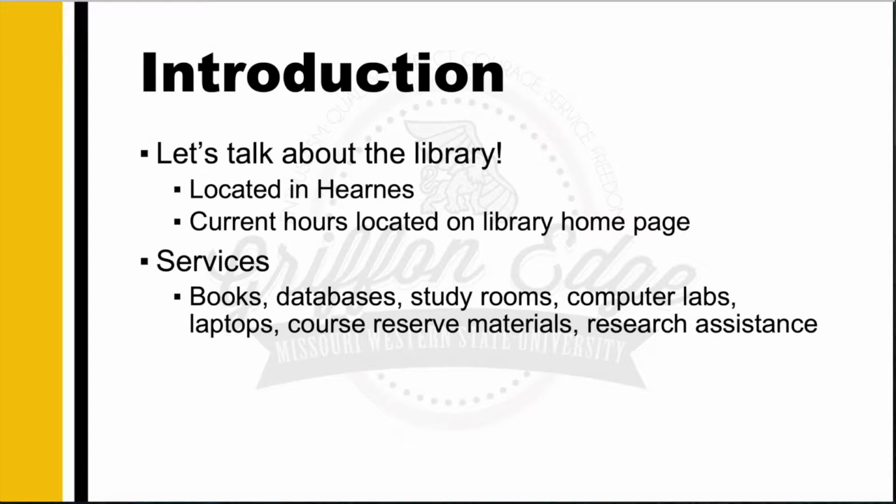The library is located in Hearn Center. In case any of you haven't been into the library or haven't visited campus yet, our current hours vary a little bit from day to day. So if you go out to our library website, you're going to see our current hours for that day posted. We also do offer virtual help certain times when the building is closed. So if you go to the homepage, it'll tell you if we're available virtually as well. And I'll go over virtual help a little bit later.